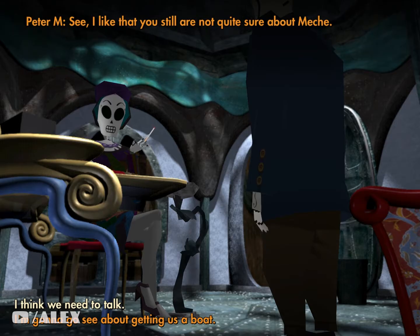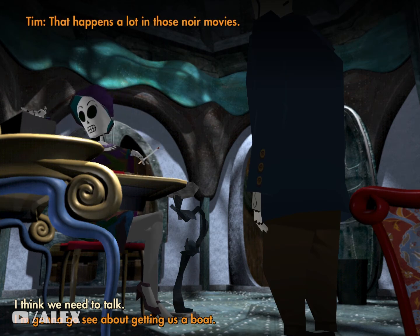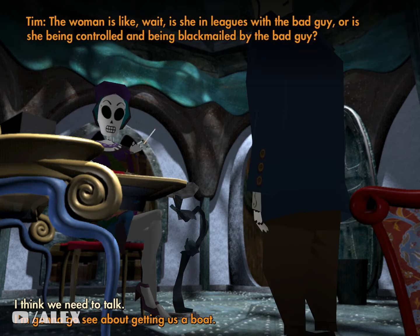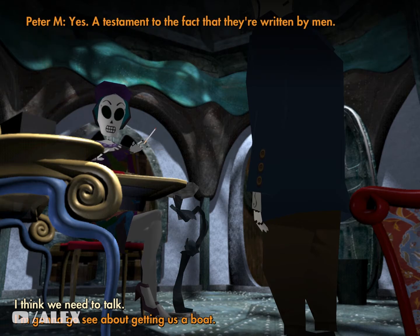See, I like that you still are not quite sure about Meche. That happens a lot in those noir movies. Totally. It's just like the woman is like, wait, is she in league with the bad guy, or is she being controlled and blackmailed by the bad guy? Like in Casablanca. Yes. A testament to the fact that they're written by men.